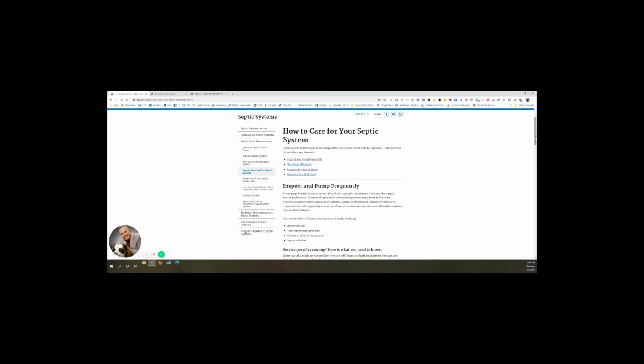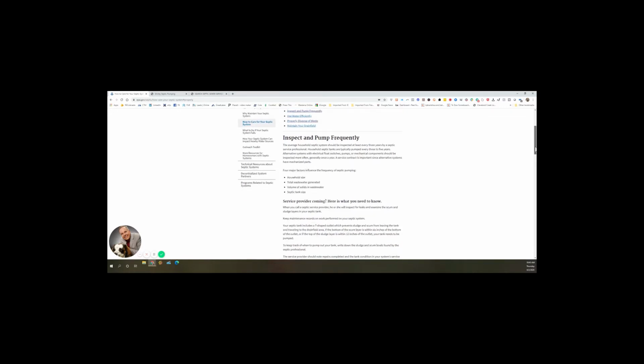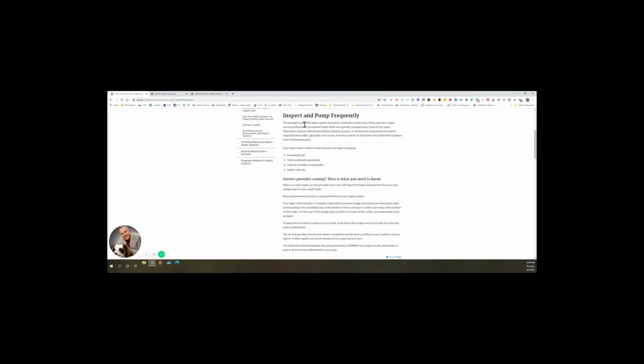So here are a few things the EPA has to say specifically about septic, but some of this also translates over to our friends, neighbors, and clients who are in the city and connected to a sewer system. Inspect and pump frequently. So what is frequently? It really depends on household size, the amount of wastewater that's generated, the volume of solids contained in that wastewater, and the size of the septic tank. If you're not sure of the septic tank size, one of these folks can help you. They can look it up; there are records they can access. The EPA says at least every 3 years by a septic service professional.